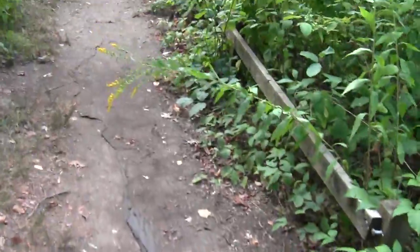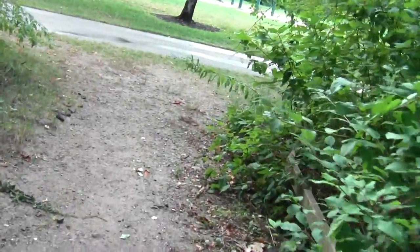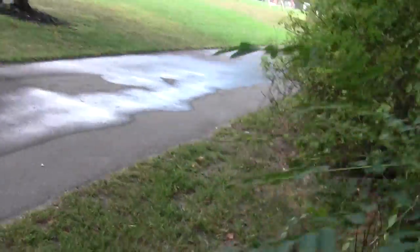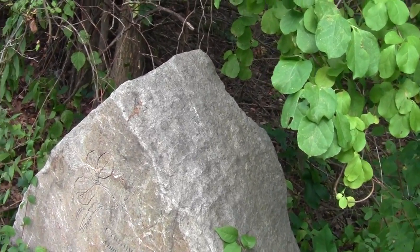Bygone days, slowly going to see it. Ooh, look, it's actual old style playground equipment before attorneys took over. And this particular plinth or stone honors the elder.